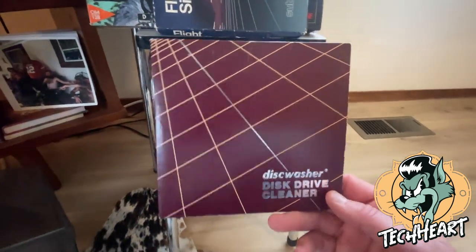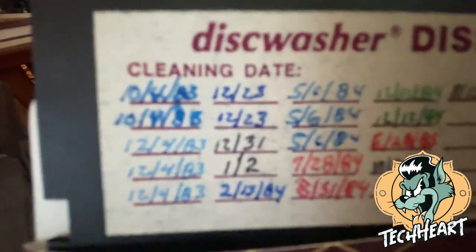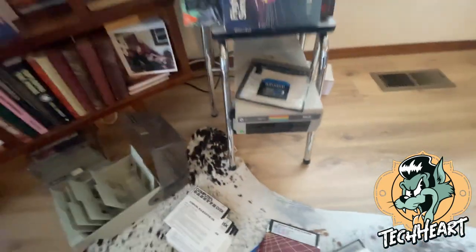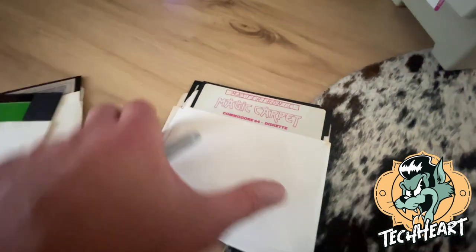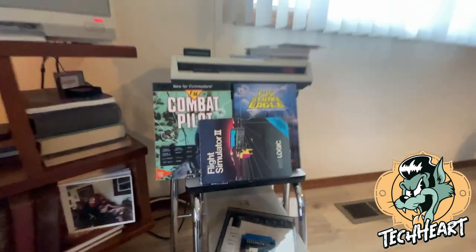This is an old disc cleaner. It's not gonna be good anymore, but let me see if I can get it out. It shows when this guy cleaned his 1541 drive. December 23rd, 1984, October 14th. So cleaning the disk drive there. That's the other thing about these collections, so many of the disks are so, so old that they're just brittle and don't work. So all these disks are not working. These are not functional. Ace Rahal Challenge, Hess Games, Magic Carpet, Rockford, and Music. None of those worked. So I've been steadily going through all of the discs. All of the boxed discs seem to work.